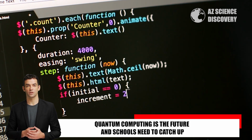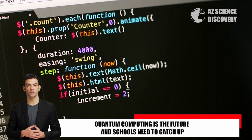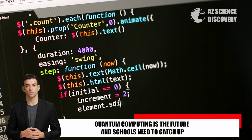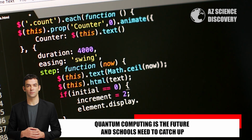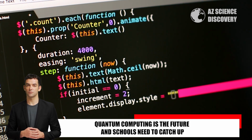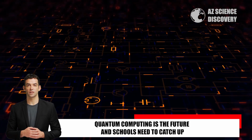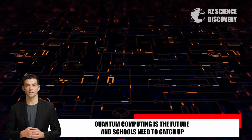Some question this initiative. I've heard skeptics ask, is it a good idea to train a new generation of students in a technology that is not fully realized? Or what can really be gained by trying to teach quantum physics to students so young? These are reasonable questions, but consider, quantum is more than just a technology. It's a field of study that undergirds chemistry, biology, engineering, and more. Quantum education is valuable beyond just computing.